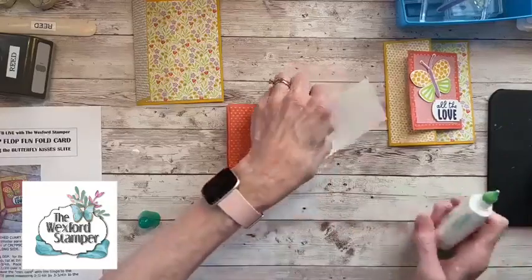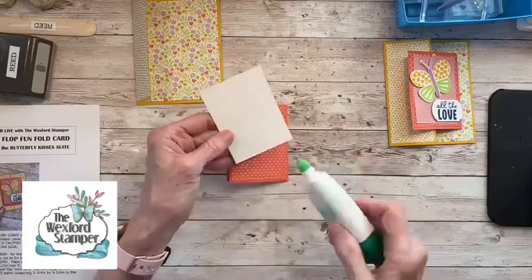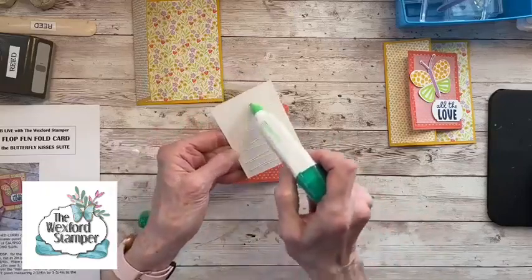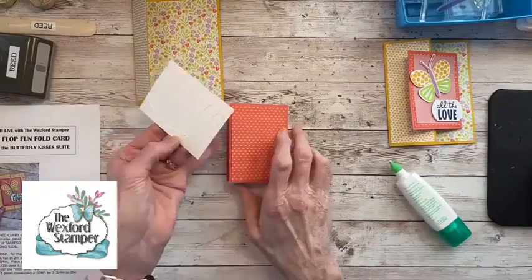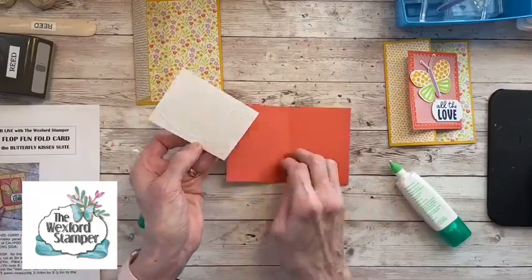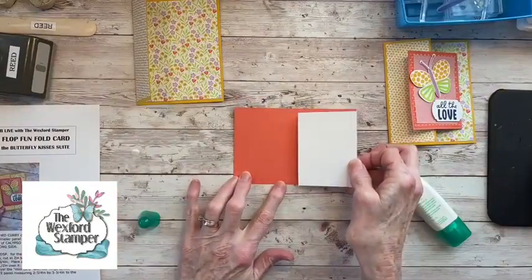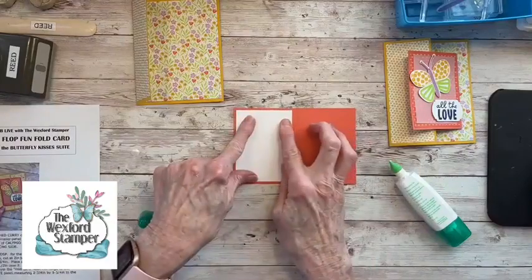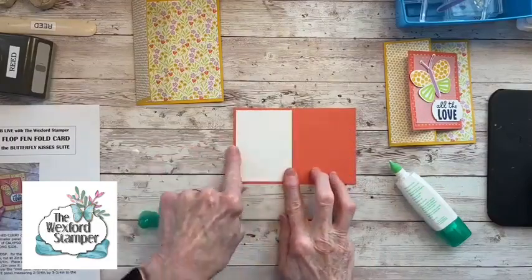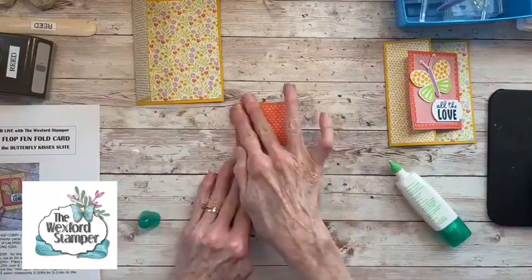Okay, now this is the piece for the inside of the card. That's the exact same size as the outside piece, but this is going to be the part that we're going to put our sentiment on. Now, we usually put it on this side when we do a sentiment for a card, but we're going to put it on the opposite side because this is a crazy fun fold card. All right, so there is the flop part done.